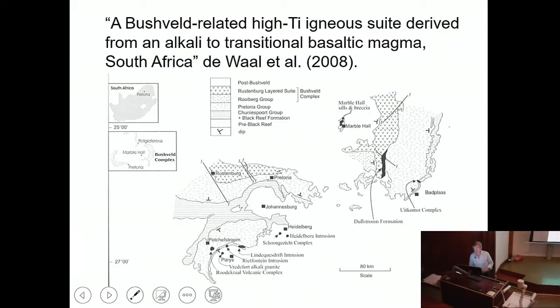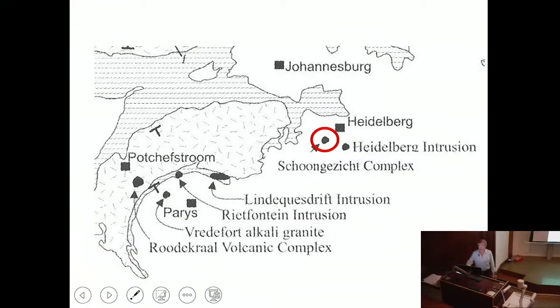And here we have the Bushveld complex. There's Johannesburg and Pretoria, the Bushveld round here. And all of these little black dots are these alkali to transitional basaltic magmas. Let me blow up this area here south of Johannesburg. So there's Johannesburg. So we're now looking southward towards the Vredefort Dome. And there's a very interesting intrusion here called Schurwedraai.